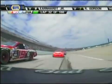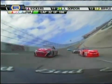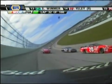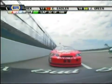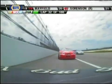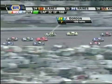A number of drivers who are running that bottom line have slowly moved up to the middle lane because several drivers like Brian Vickers are complaining their car is now tight. Slowly, one by one, you could see guys move up to the middle or the high side. Basically, Junior's the lead car down on the bottom, so he's trying to tuck himself up in that middle line as well, Steve. Matt, that's exactly what Jeff Gordon in the 24 said. He said, I can't run on the bottom. I need to be in the middle or on the outside. So that's exactly what he's done.